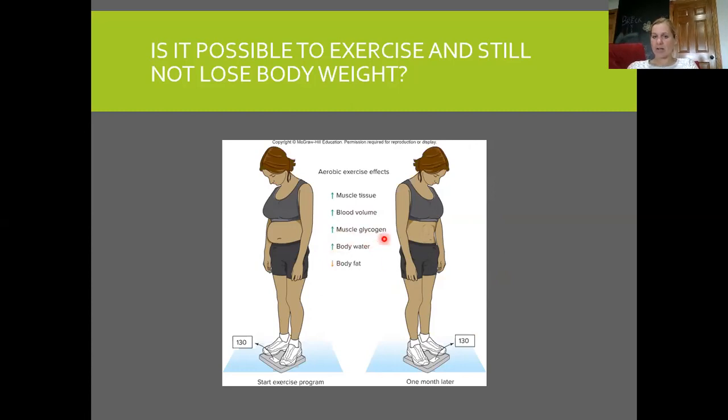So again, if I increase the amount of glycogen and blood volume that I have, then I'm certainly going to need to increase the amount of fluids that I have in my body. And I decreased body fat percentage. So again, these are all positive changes. However, four of these things are not contributing to weight loss, and we only have one factor that is contributing to weight loss. So again, yes, you are healthier, absolutely, and you look more fit in this picture than you do over here, but that's super frustrating for people when we're looking at this little number down here.